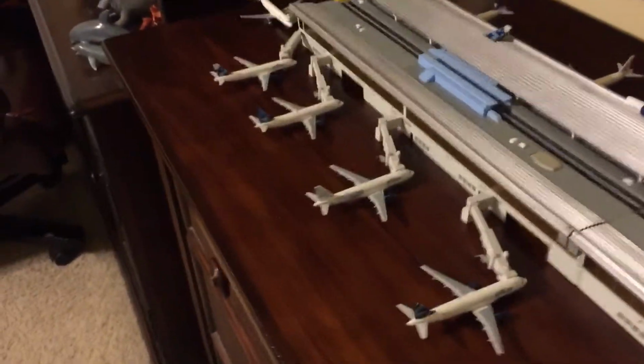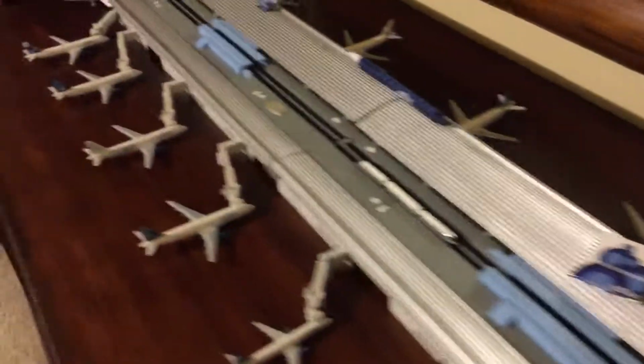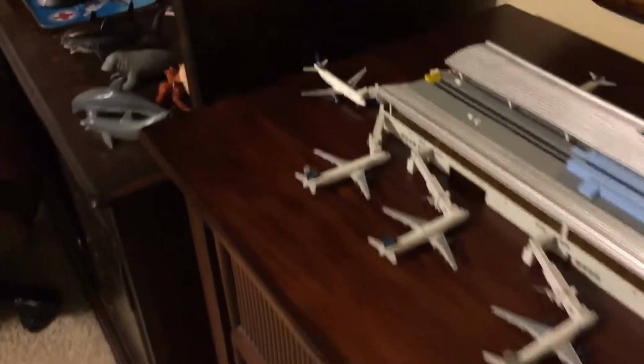Like I told you, this side is for the domestic flights, and that's the international flights over there. So what do you say we get started so I can start announcing our flights? I'm going to start here in the domestic section.